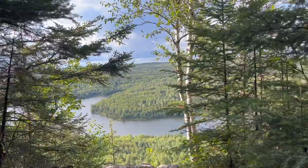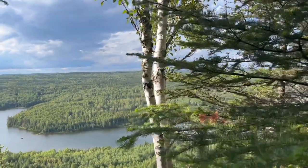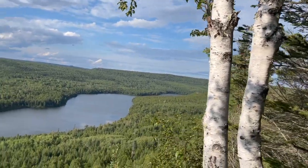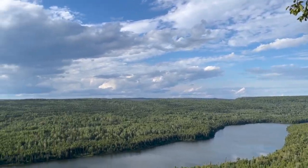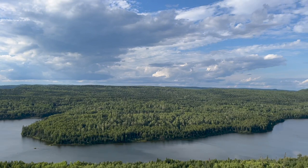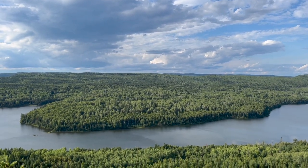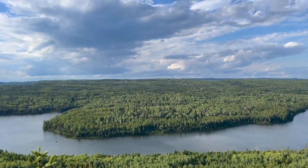Whew. Was all of that yucky, arduous brush worth walking through? Yes. We found an overlook. Oh, look at that view. Miles and miles and miles of it. That's Canada? Yep. Hi, Canada. You look so beautiful today. And that's a long way down. Oh, man. That's Canada.